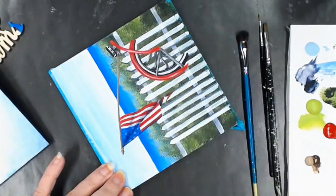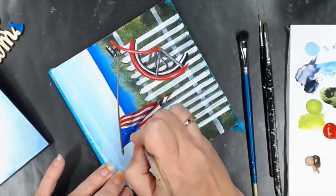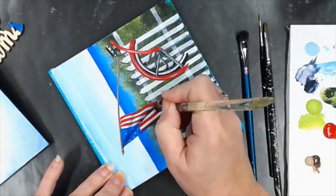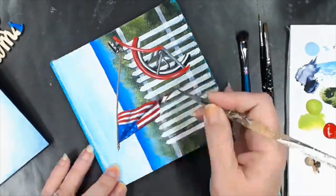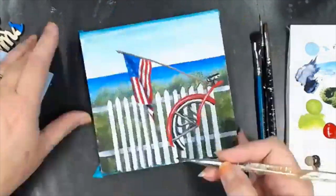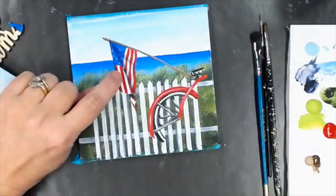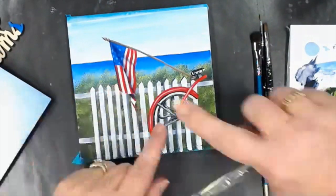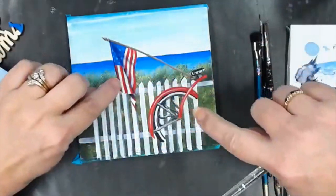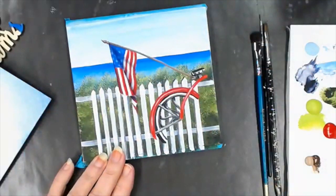Because we're creating a cone effect here. Wipe that back so it's narrow. So it's there, but it's narrower than what's on this side. This side is wide and darker. This side is light and narrower.